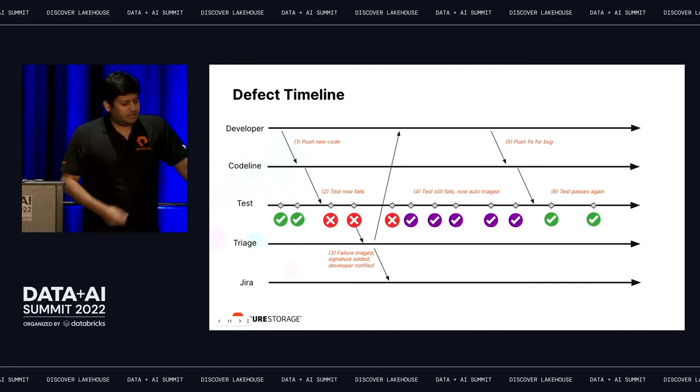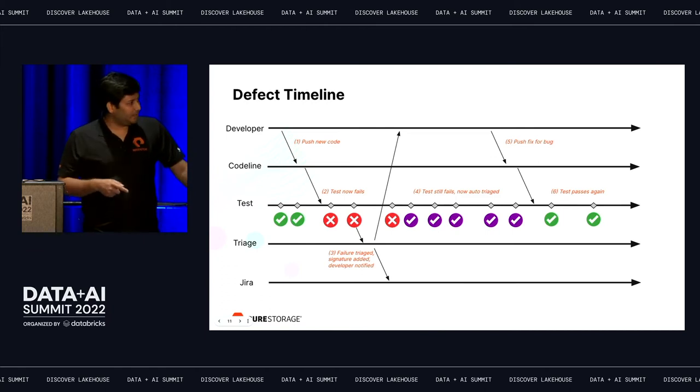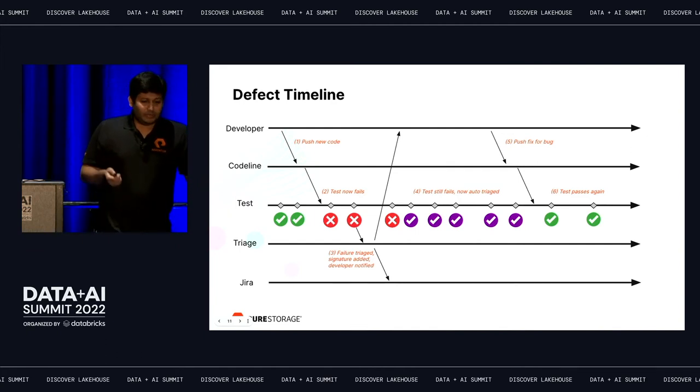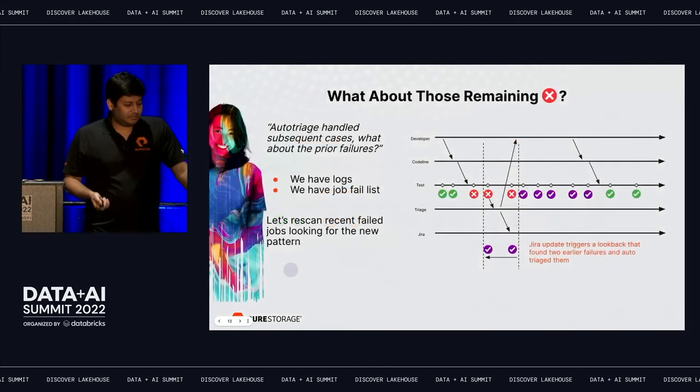So what's missing here? All of this looks good. What's missing are those reds, which were the fails that happened before the signature was added. What do we do about those? Those would still show up as a failure in our defect tracking system. So hey, we already have a system to look at the logs. Let's repurpose it.